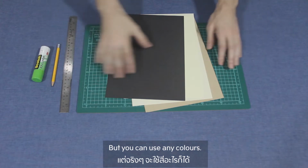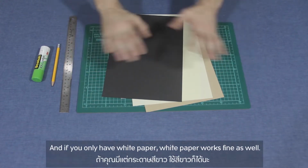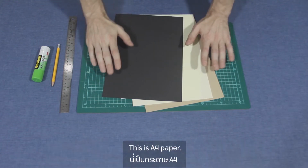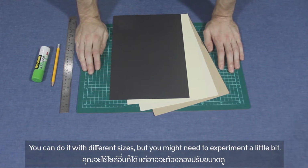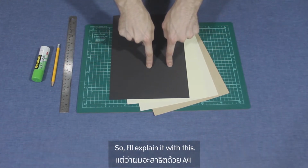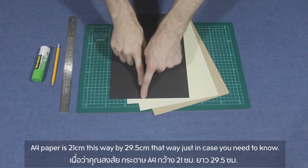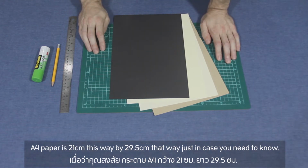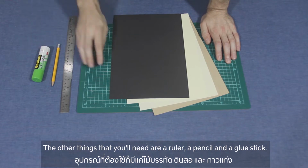But you can use any colours. I'm using black, cream and brown, but you can use anything that you can find. And if you only have white paper, that works fine as well. This is A4 paper. You can do it with different sizes, but you might need to experiment a little bit. So I'll explain it with this. A4 paper is 21 centimetres this way by 29.5 centimetres that way, just in case you need to know. The other things that you'll need are a ruler, a pencil and a glue stick.